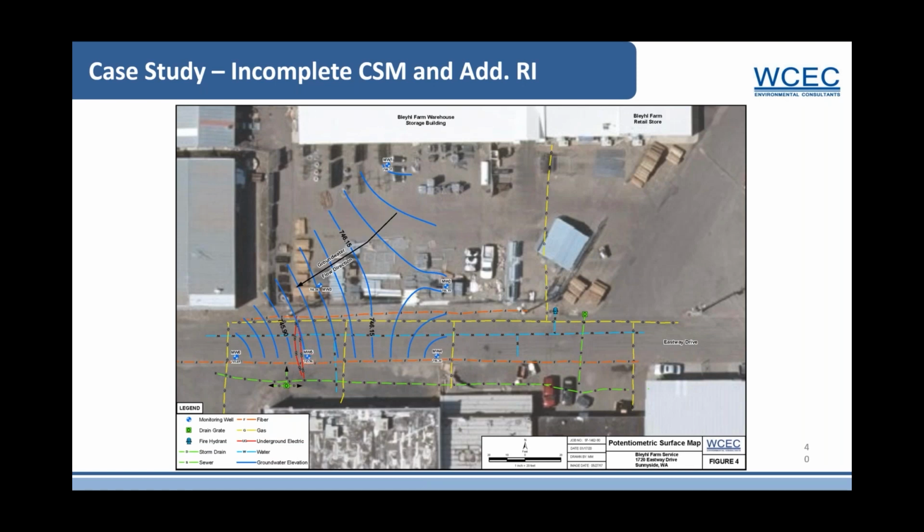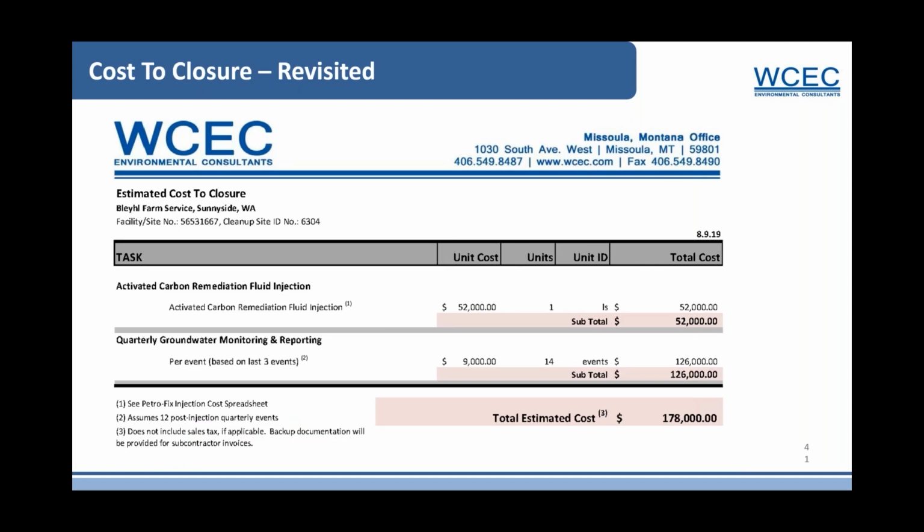So we knew we needed to do some more cleanup and went back to the CSM, back to the design wheel, looked at cost of closure again. And this time we talked to a few product vendors and landed on PetroFix as a remedial solution, and we worked toward the design in 2020. Again, updated the cost of closure.